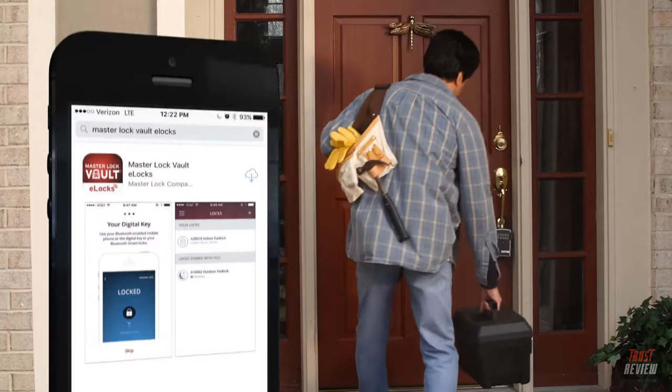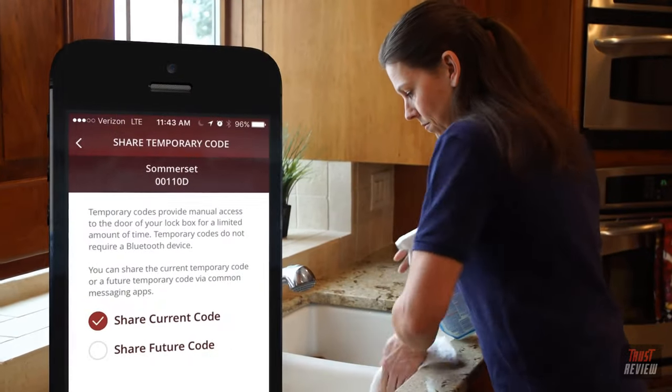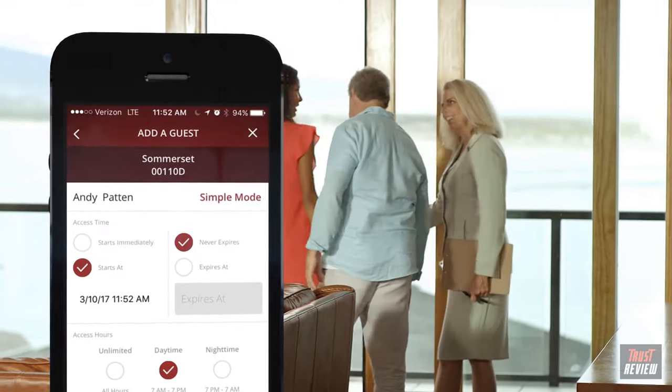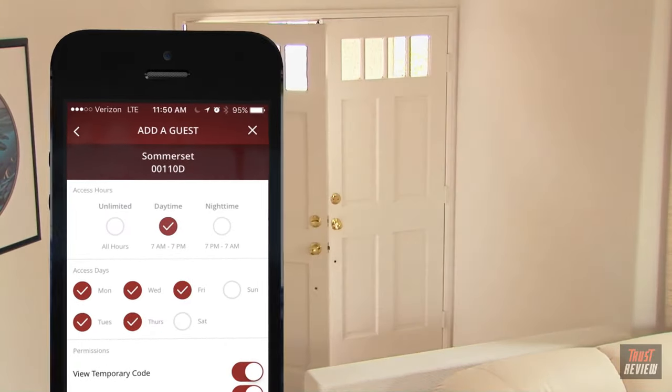Our free intuitive Masterlock Vault eLocks app allows you to share access with anyone on a temporary or permanent basis, with the ability to grant or revoke access to an individual without affecting other authorized users. And you can grant access by day of the week, date, and time.